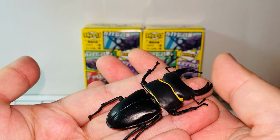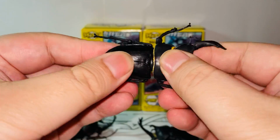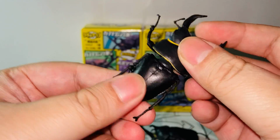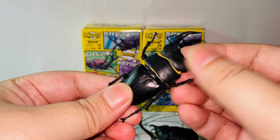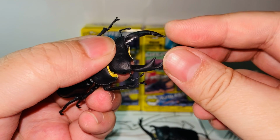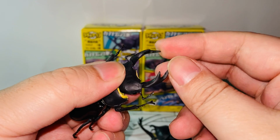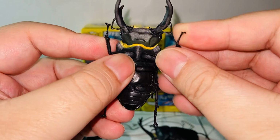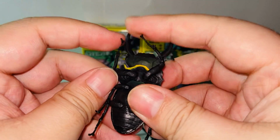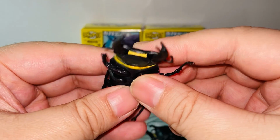Here we have the stag beetle. They have articulations. There's articulation in the waist. I'm not sure if this is the correct way to call this waist. And then there's a ball joint on the head, and of course there is articulation on the clips as well. And then there's also articulation on the front leg. Nothing on the back leg. Yep. Very, very cool, articulated.